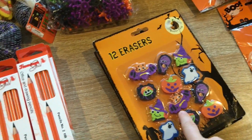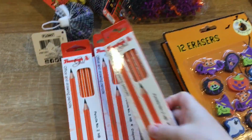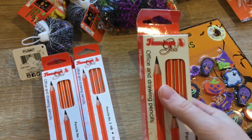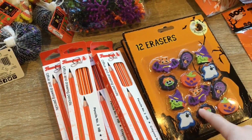But I knew that I had these, so I have been on the lookout for Halloween pencils, which, again, just don't exist here. So this is the closest I could get. They're these bright orange pencils. They look a bit brighter in person. So at least the first 36 people will get a pencil and an eraser.